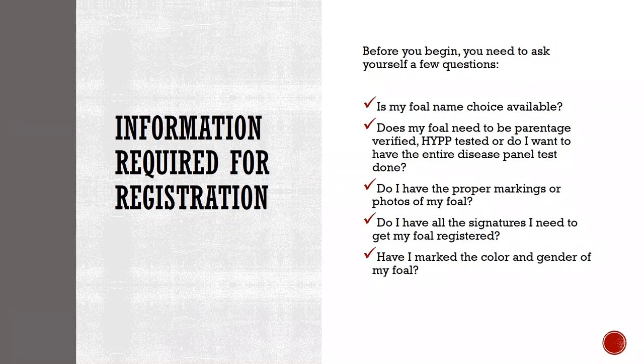Requirements for registering an American Quarter Horse are based on a few variables, which include the breeding method, genetic testing, properly recorded ownership, and breeding certificate signatures. We will cover each of these variables. Now let's learn the steps to registering a foal.